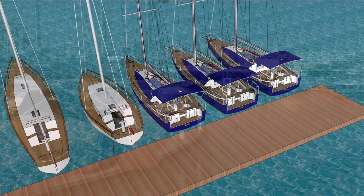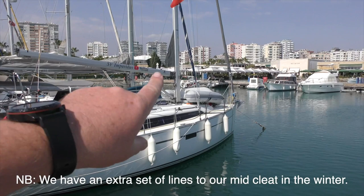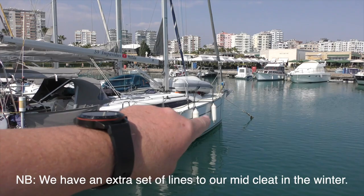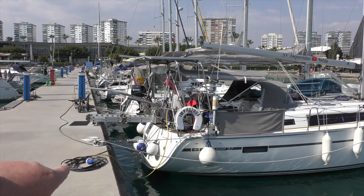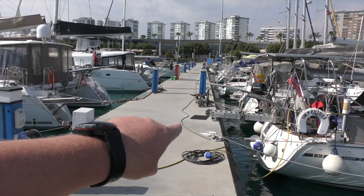See here how the slime lines work. This line goes down to a chain. We've got a new piece of line on that. We've got a double set of lines to our mid cleats on both sides. And then our stern lines come back to these big D-rings set in the concrete, and we've got springs on there.